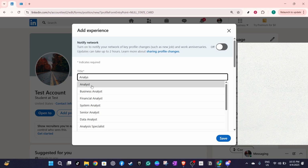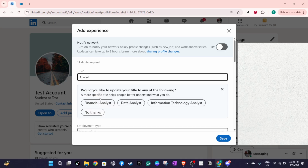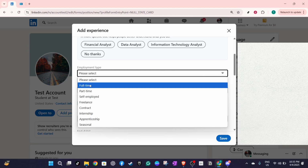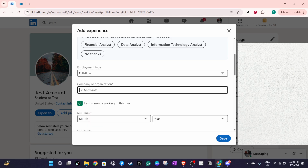It's also really important to use clear and descriptive job titles for each position you've held. Accurate job titles help reflect your career progression, making it easier for others to understand what you've accomplished and how you've advanced in your roles.